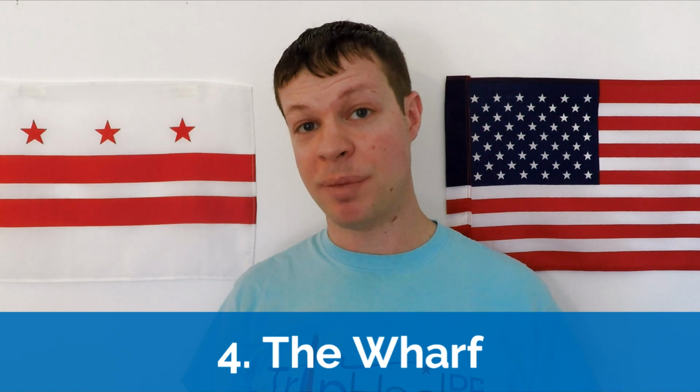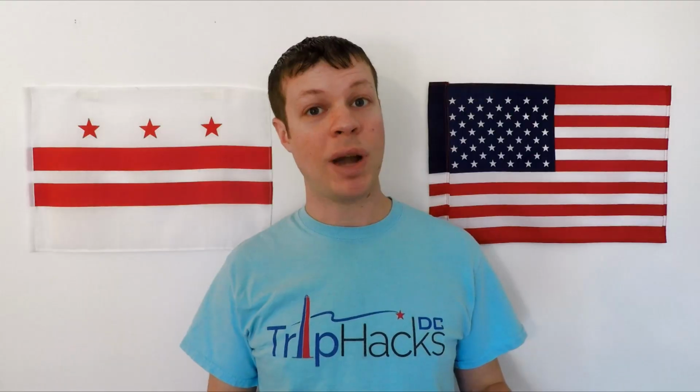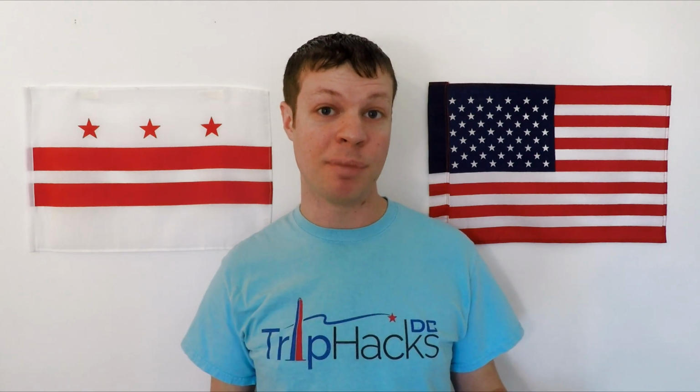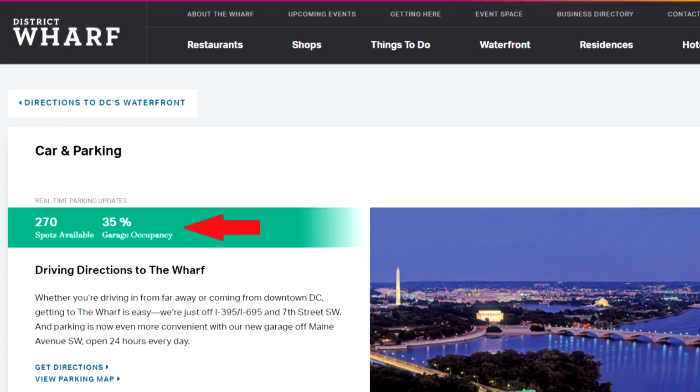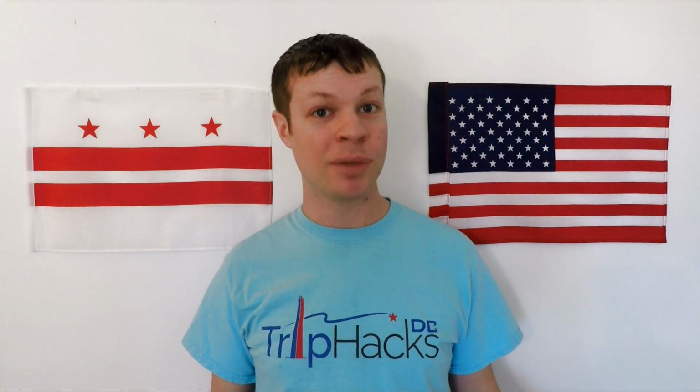Number 4. The Wharf. This is a brand new development in Southwest Washington, about a half-mile south of the National Mall. The garage here costs $26 per day, and it's located just off of Main Avenue. There's also a real-time garage tracker on the Wharf website, so you can check to make sure that there's a spot available before you arrive.